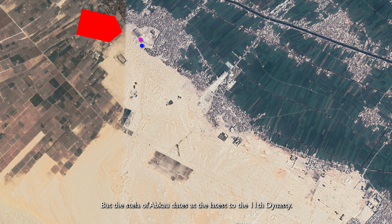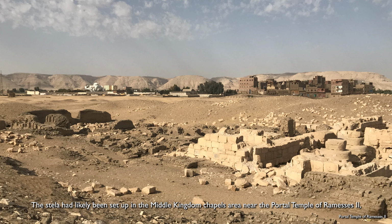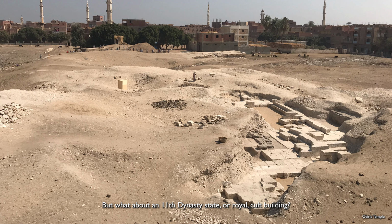But the stela of Abkau dates at the latest to the 11th dynasty. The stela had likely been set up in the Middle Kingdom chapels area near the portal temple of Ramesses II, and evidence indicates a First Intermediate Period settlement existed nearby in the area now called Kom Sultan. But what about an 11th dynasty state or royal cult building?